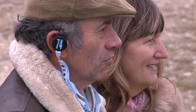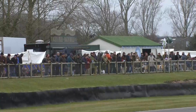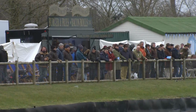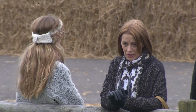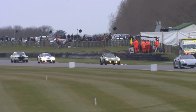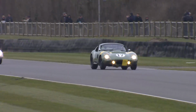Good to see so many people out around the circuit using their earwig, the little radio you put into your ear. And the aerial is actually in the lanyard there, the Goodwood lanyard, so that's why you can hear at all points around the circuit what we're saying. Also, people are listening all around the world through live streaming, the miracle element that helps people from all over stay in touch with events like the Goodwood Members' Meeting.